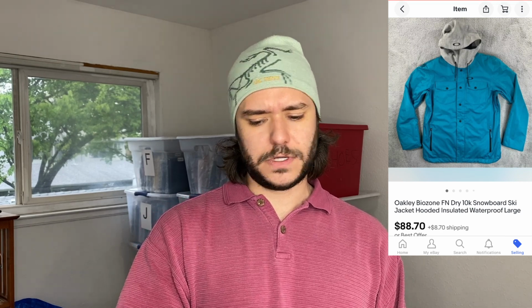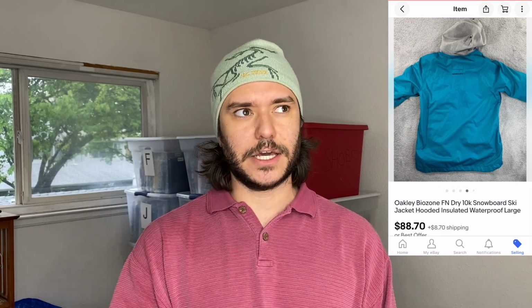But yeah, those Aria flame resistant pants, the men's and the women's, do really well. I found this in the bins. It's an Oakley Biozone something snowboard jacket. It just looked really nice, and I do like selling Oakley.